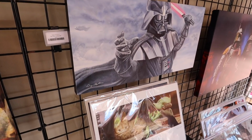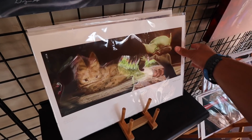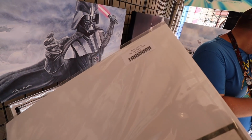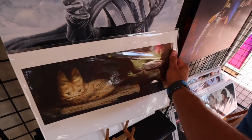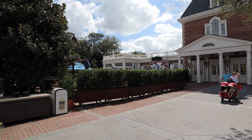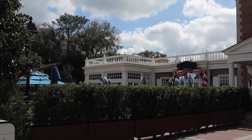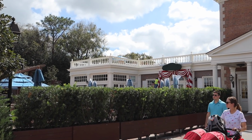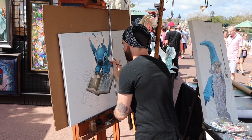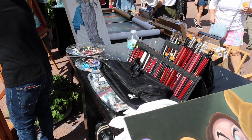Frushi! Look at all of the Star Wars art. Oh my goodness, it's Baby Yoda. I think I need this. How much is it? Whew. $145. Here's a quick update of the new American quick service restaurant coming. Looks pretty good. Looks like they're putting the final touches on. That is incredible. Look at all of the paint brushes and paint.